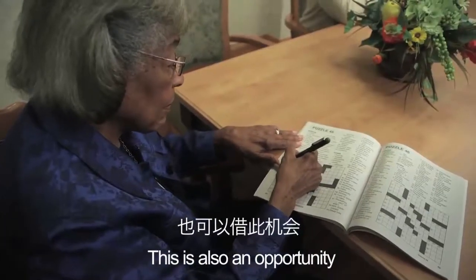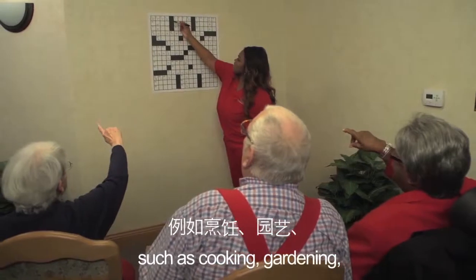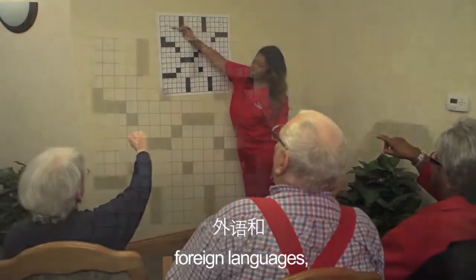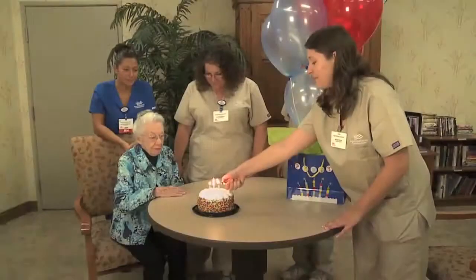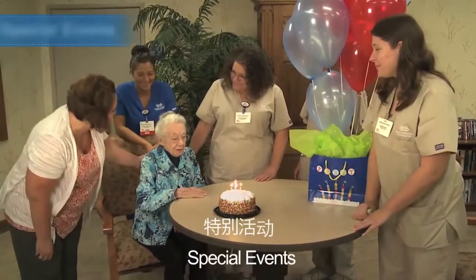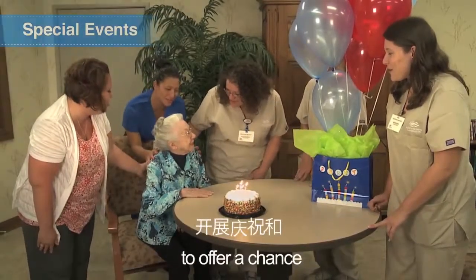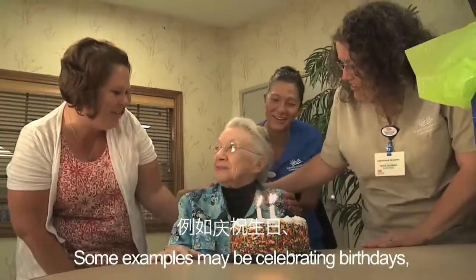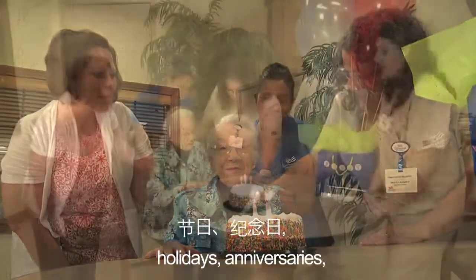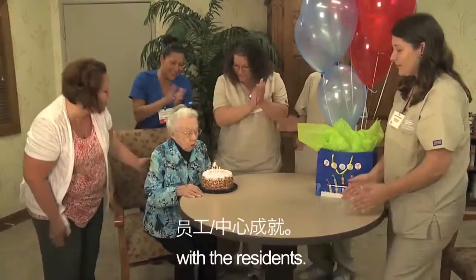This is also an opportunity to offer classes that teach new skills such as cooking, gardening, foreign languages, and dance routines. Special events. Special events are an opportunity to offer a chance for celebration and socialization. Some examples may be celebrating birthdays, holidays, anniversaries, and even staff center accomplishments with the residents.